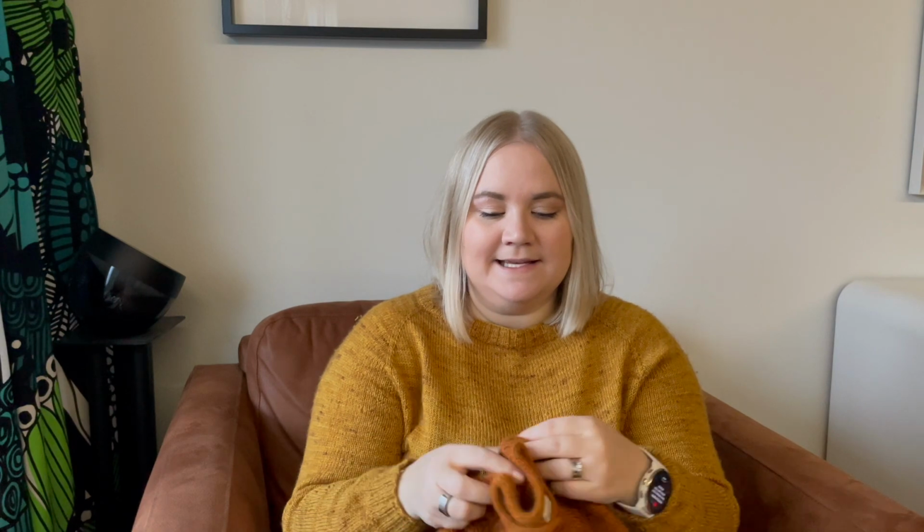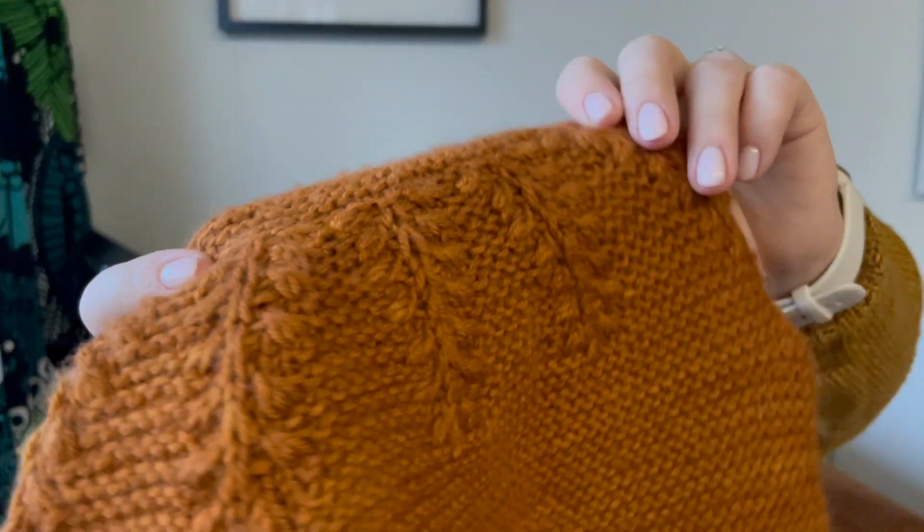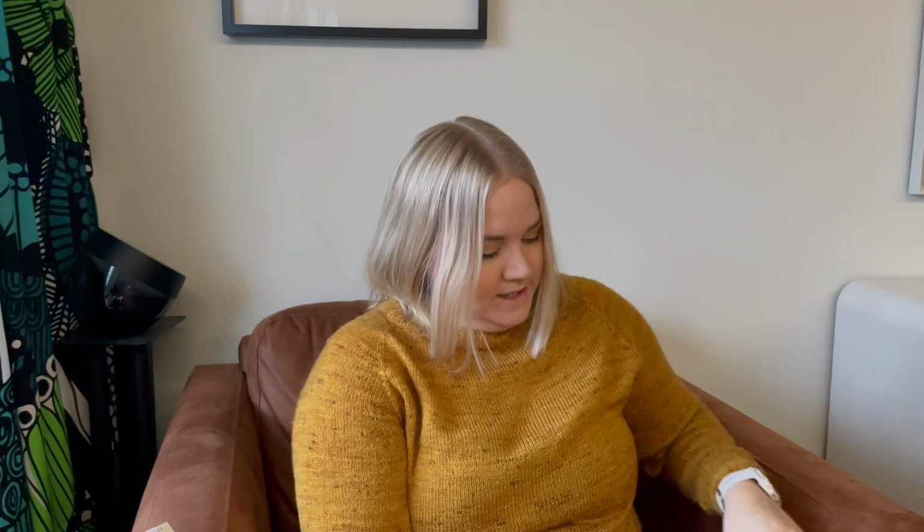I made the smallest size, and that was because I only had 1 skein of this DK yarn, and the yarn is Karmajan's MCN. This is the yarn. So it's superwash merino, cashmere and nylon, and it's very soft. Also, you can see I already blocked it, so it's also getting a bit fuzzy. Not a lot, you can't really see here.